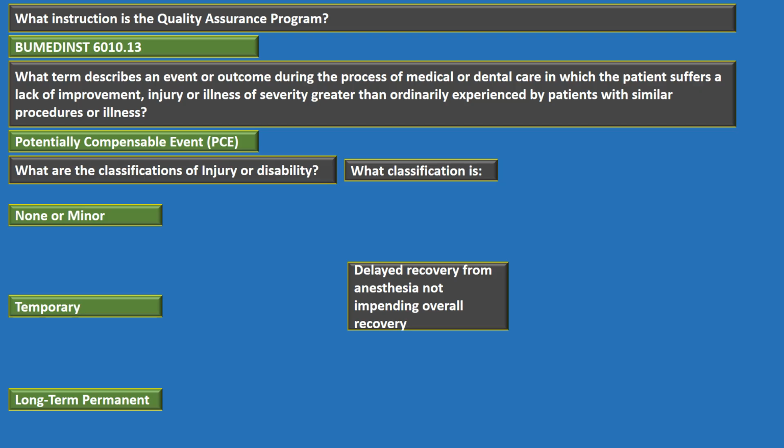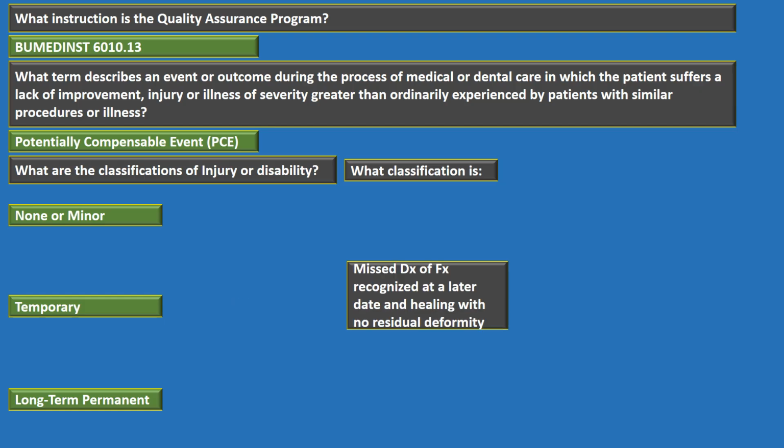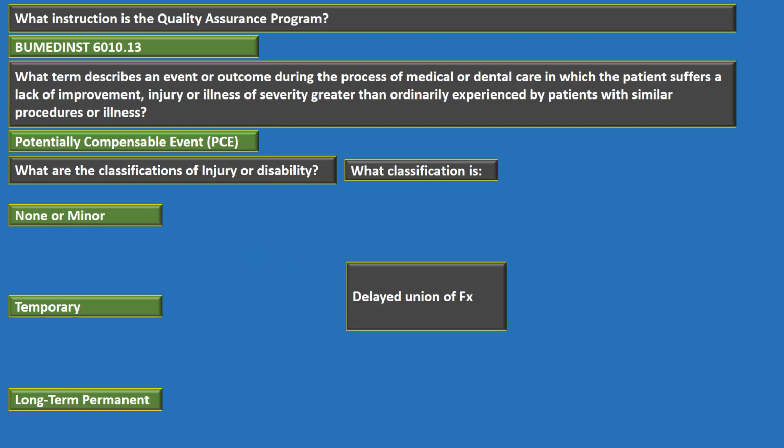Delayed recovery from anesthesia, not impeding the overall recovery. A delayed recovery from anesthesia, but everything else is okay. Well, that's none or minor. Incisional hernia. An incisional hernia, we're going to classify that as temporary. Misdiagnosis of fracture recognized at a later date, but healing with no residual deformity. Didn't catch the fracture on the initial visit, but it's healing and it's not a problem. That's none or minor. Delayed union of a fracture, we're going to call that temporary.